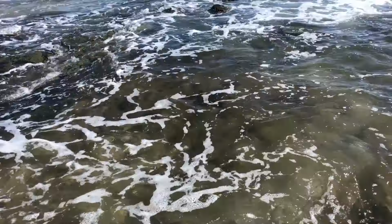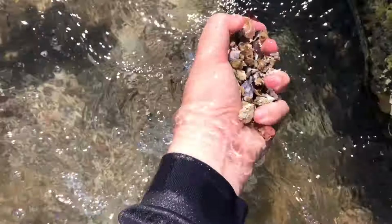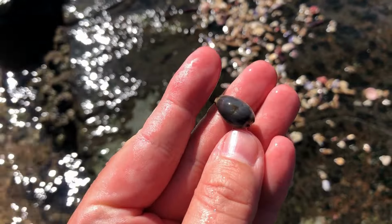Oh, there are shells down here in the splash zone. It's very hard to focus on any of them. Oh, and the waves are relentless. It is coming up now. I might just see if I can scoop up a few things, see if anything pops out for me. I'm not sure I should, you know, have gloves on. I never have gloves on. Mostly just rocks. Yeah, nice little graceful cowrie.